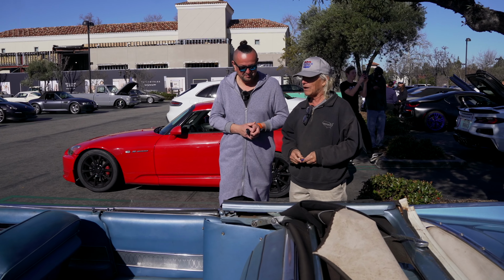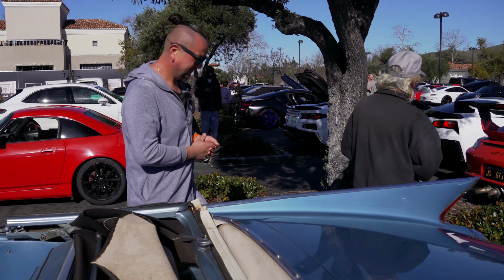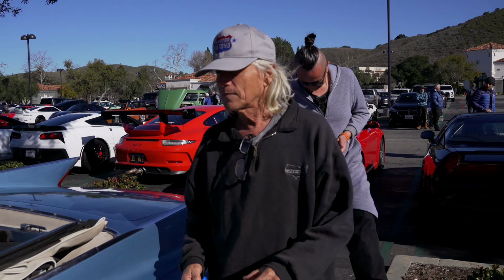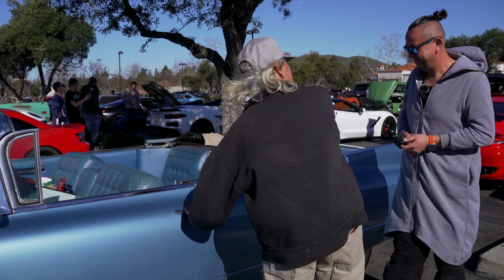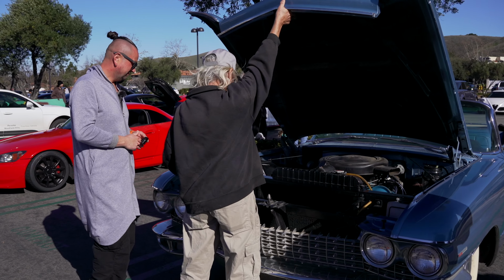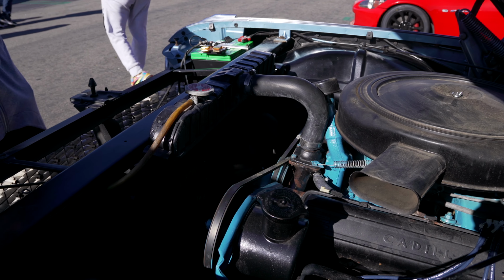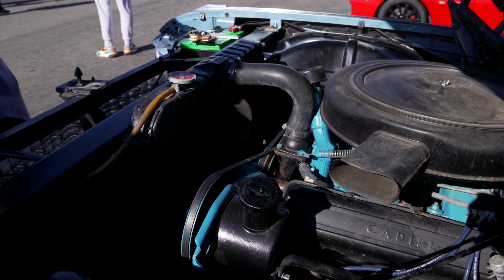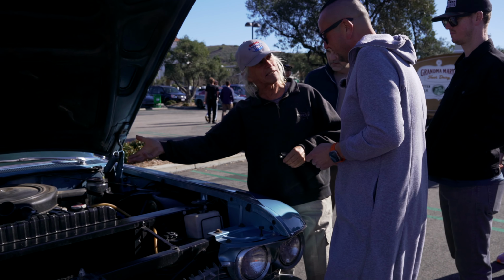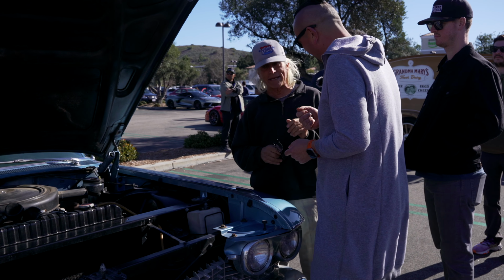I don't know if you've ever been in one of those. I mean, these cars, look. It's so nice. You see, it's still dusty. You can see that I haven't washed it. It has an automatic choke, and it keeps it like this until it warms up and then it will go down. The choke is automatic? Yeah.